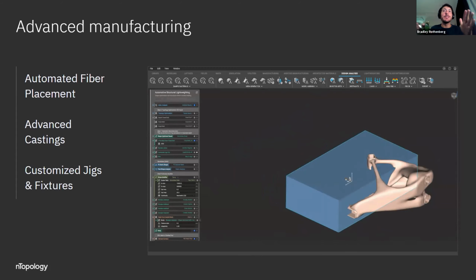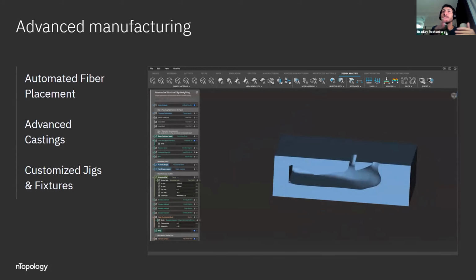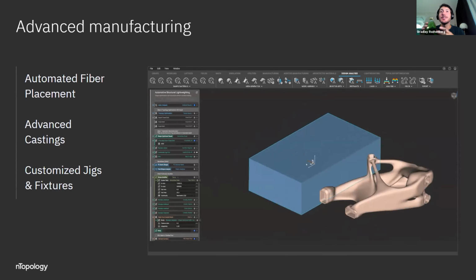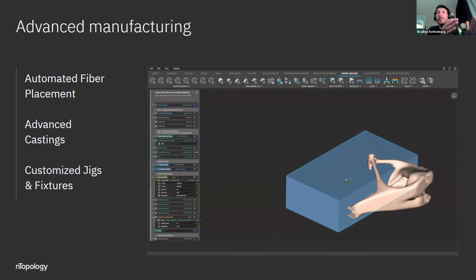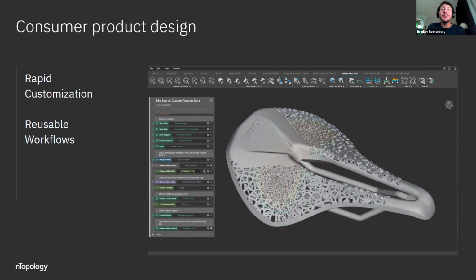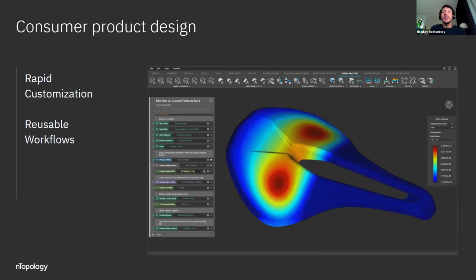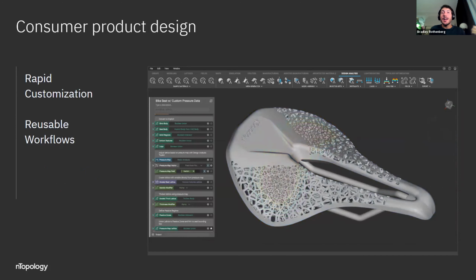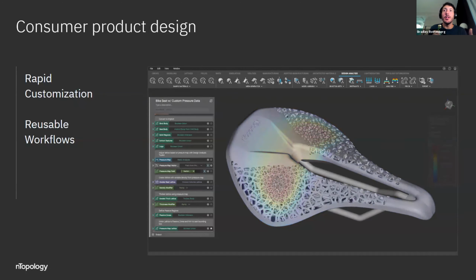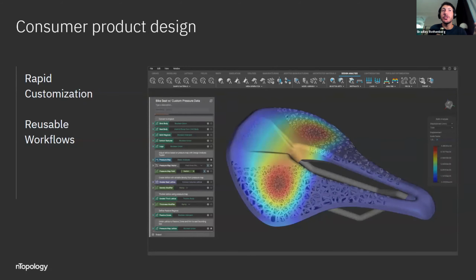And again, another piece of advice would be talking to mechanical engineers and seeing what problems they're facing. It might not just be the design of the bottle, it might be the design of the whole production process of that bottle to make it more efficient. And then there is the design side too, right? The consumer product design.